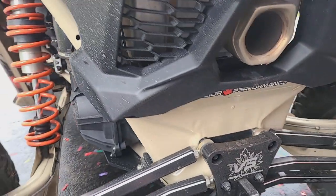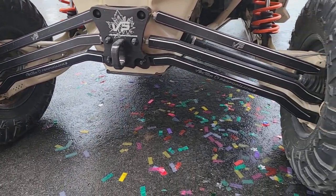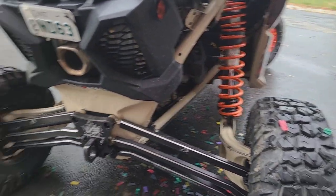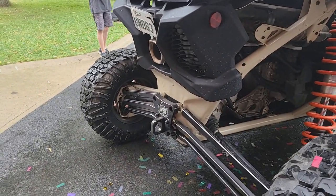We can't forget about our friends at Vector Performance, who actually tipped us off to Barrett and the boys doing these wraps. He's done some work for Al over at Vector, and huge shout out. These arms are awesome, man. Or radius rods, rather. Pull plate, killer.